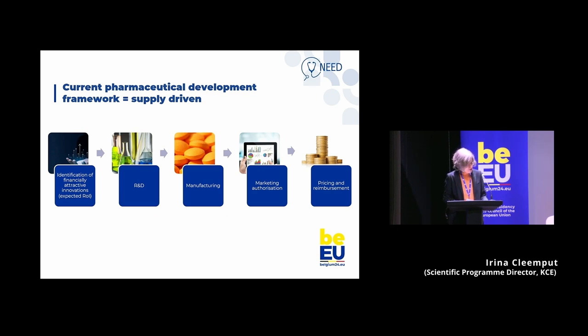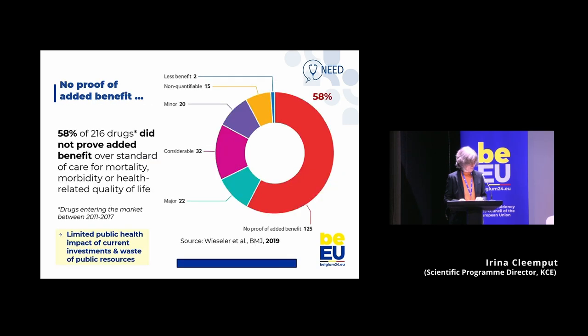Even though the initial investment decisions of companies will obviously also depend on the chances of success in the later phases of the development life cycle, there is little steering by the authorities in the beginning of this life cycle. And in that sense, the current pharmaceutical innovation development and approval approach remains highly supply-driven.